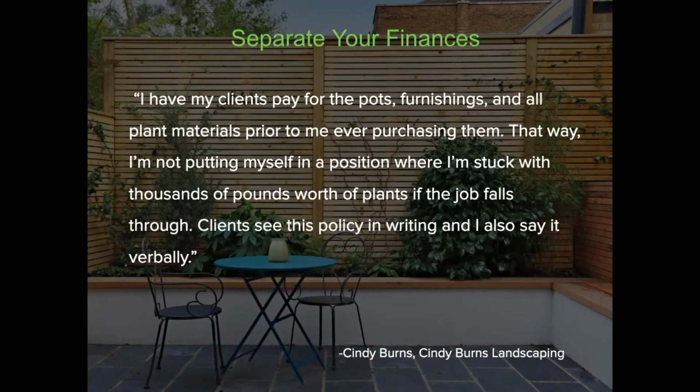Another step you can take is separating your finances. There's always a small risk that you could order materials for a client and then never hear from them again. And that's a really rough spot to be in. But it can happen if you order for clients to get a trade discount or a charge markup. One way to prevent this is to have your clients pay you before you place the order. Another option is to have clients buy the items directly from the source, so the transaction is between them. This gives the ownership to the client, and it will decrease the risk of burdening your own finances.